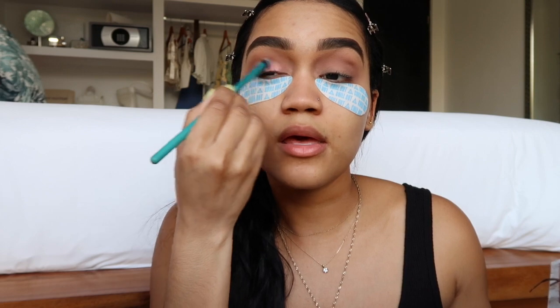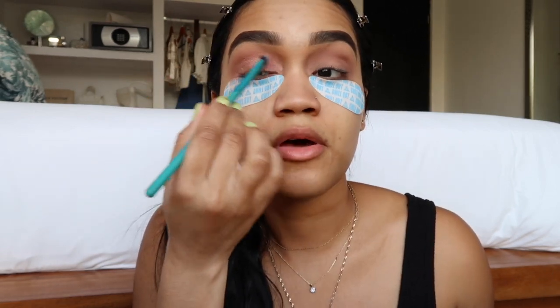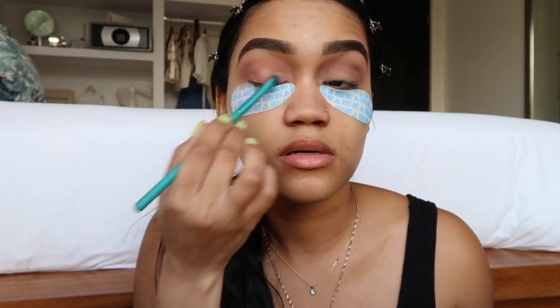Dusty rose color looks so pretty on so far. And now to swipe this rose pink. Ooh, look how pretty. I'm just honestly gonna blend it up into the dusty rose color. I don't care if it looks neat or not. I'm going for kind of like that messy natural look.